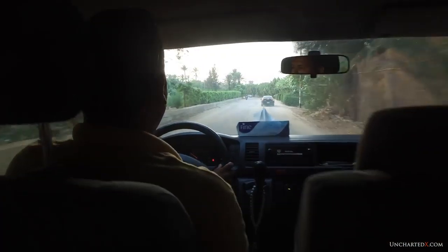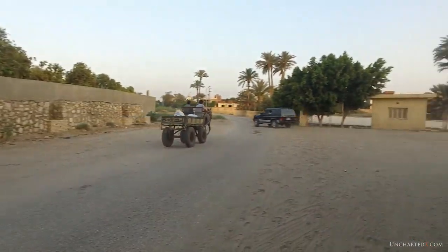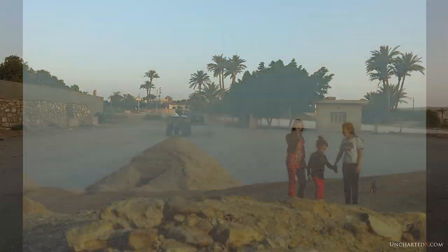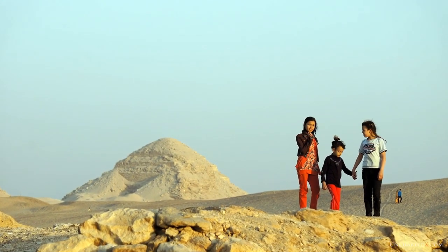It's quite a lovely neighborhood that sits right next to Abu Sir. There are small estates out here, a lot of greenery and gardens. There are stables and those types of things. This neighborhood is right next to the pyramids themselves. I've actually seen plenty of people riding horses in the dunes, driving buggies, and the local children actually use these sites as a playground, which I think is pretty cool.